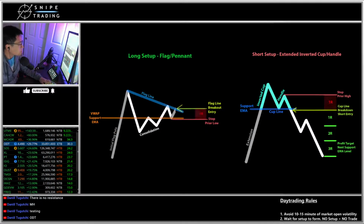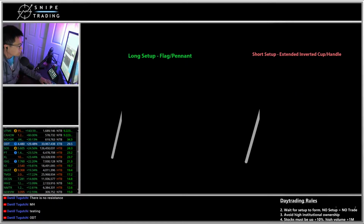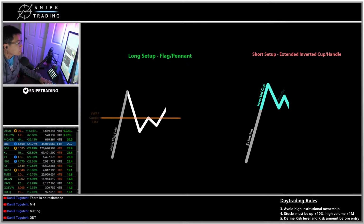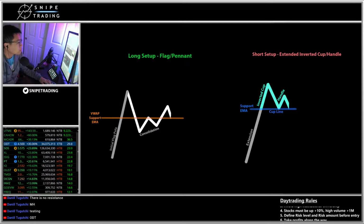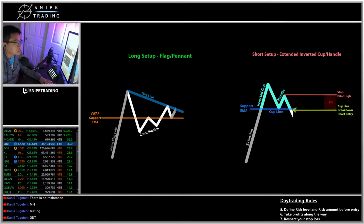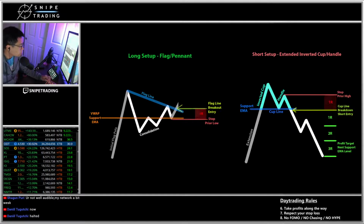Yeah, so it'll look like the long setup that I drew. You can see that support, the orange line. So we need that defined support or higher low to support, and then you draw that flag line, and that would be like the best setup for a long setup there. It looks like it went too prematurely, and it's probably going to get rejected.